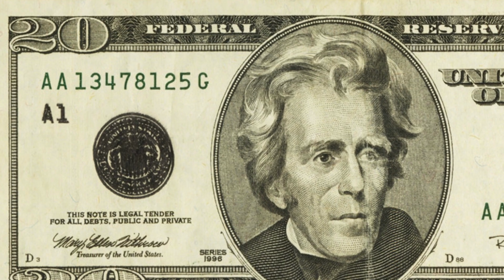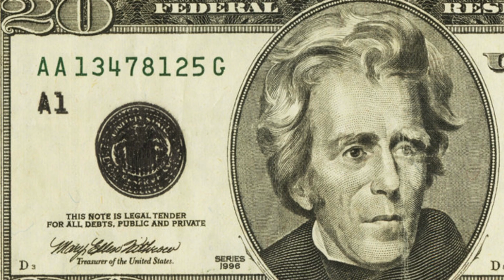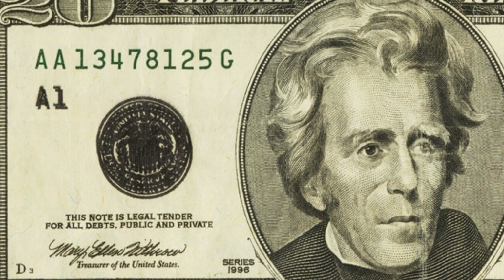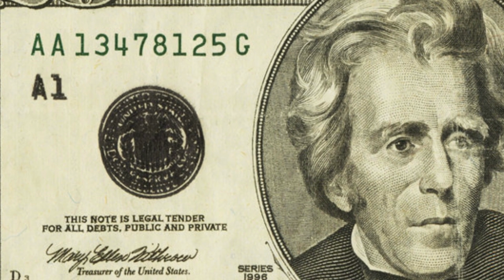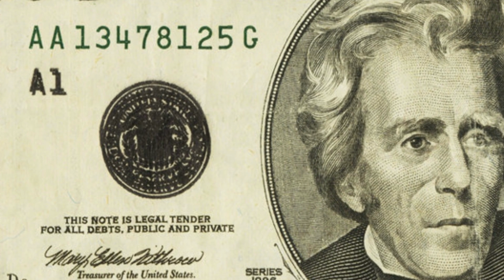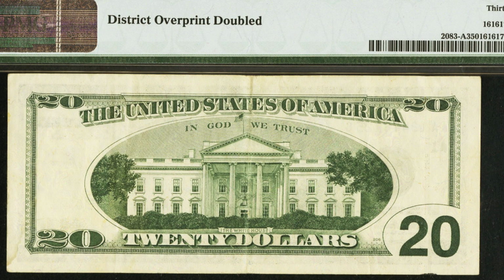But here on the seal and the A1 right there, you can see that impression error taking place. So always be on the lookout for something like this. Obviously, this bill has been passed up because it's been used quite a bit before it was actually sent in to be graded. So this $20 bill sold for a little over $150 because of that error.